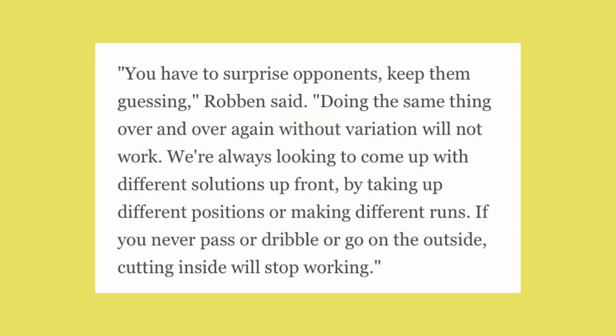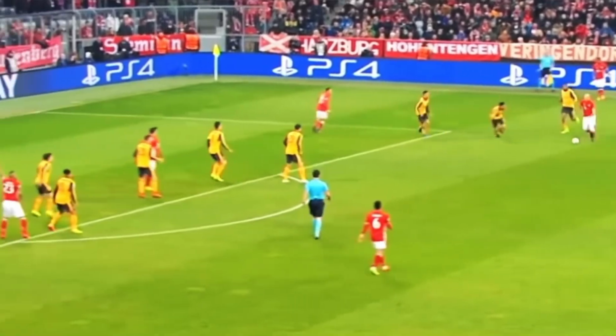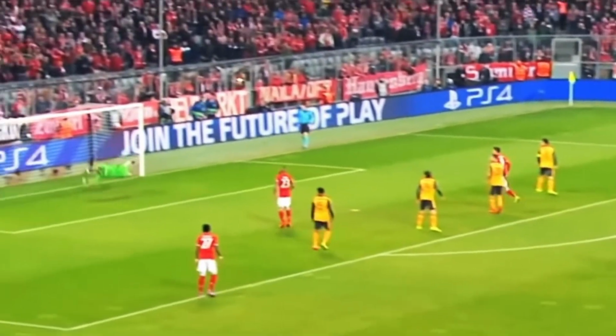You have to surprise opponents, keeping them guessing, Robben said. Doing the same thing over and over again without variation will not work. We're always looking to come up with different solutions up front by taking up different positions or making different runs. If you never pass, dribble or go outside, cutting inside will stop working.